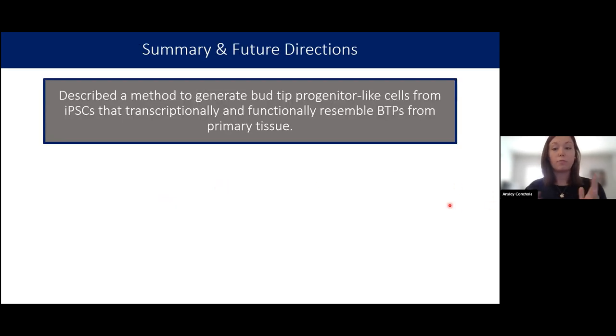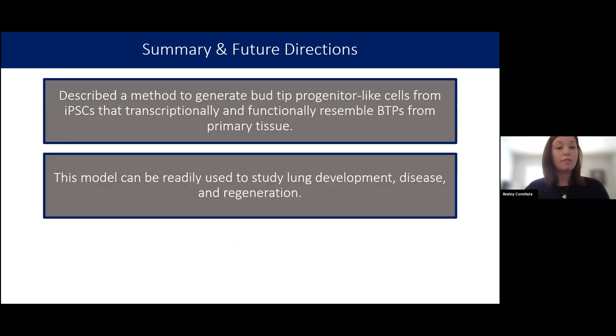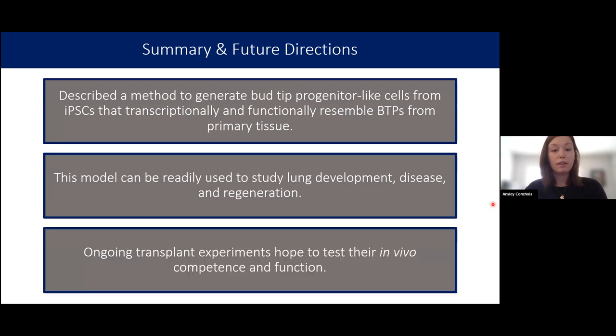So with that, I'll just summarize what I shared with you all today. This paper was meant to describe a method that generates bud tip progenitor-like cells from iPSCs that we believe transcriptionally and functionally resemble bud tip progenitors from our primary tissue. We believe that the model can be readily used to further study lung development, as well as provide insights into disease and regenerative studies. And ongoing work in the lab is actually testing transplant experiments to put these cells into immunocompromised mice and then test their in vivo competence and function.